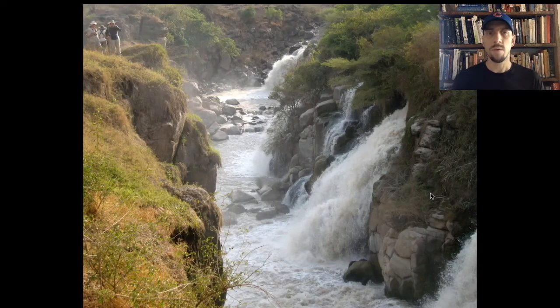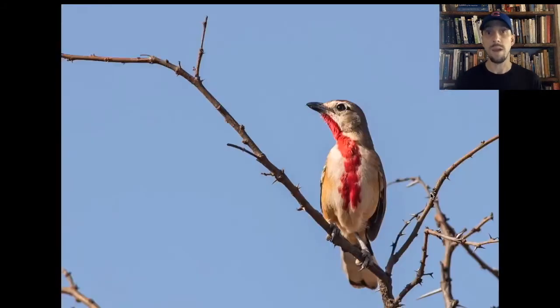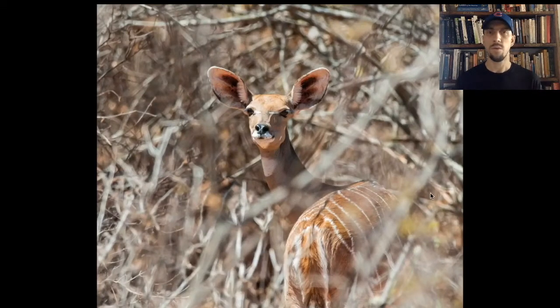There's actually a big river running through the national park, the Awash River, and there's a big falls, and there's some lusher woodland along the river, which has some different birds, such as the Nile Valley sunbird and rosy-patched bushshrike. The brush country also has some mammals, like the lesser kudu. Really beautiful, elegant animal. A lot of folks have seen the greater kudu, which is all across Africa, but the lesser kudu is only in the Horn of Africa.